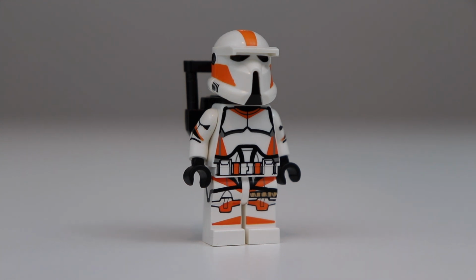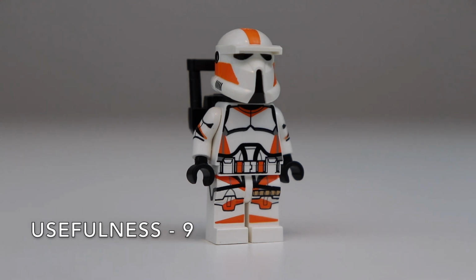And for the third and final category, we have usefulness. For this category, I am just going to be basing it off of large scale or bigger mocks, because you can basically build any small mock centered around the figure. So keep that in mind while I'm giving these ratings. But for the usefulness of this 2/12 Driver Trooper, I'm going to have to give it a 9, simply because this guy is a must-have and necessary figure if you're doing any sort of ATRT or 2/12 mock.